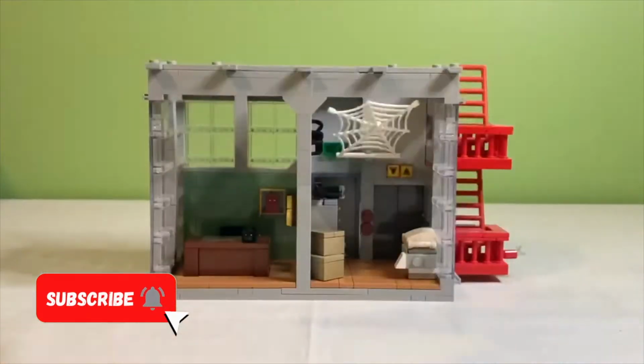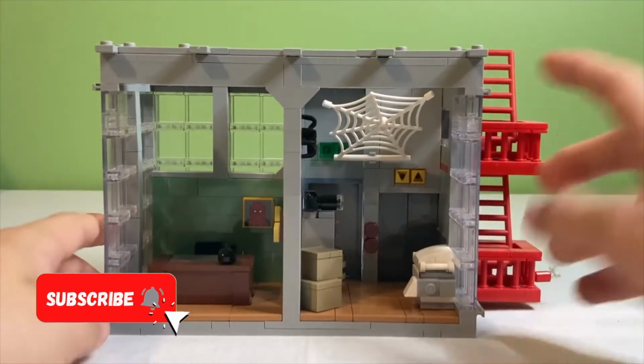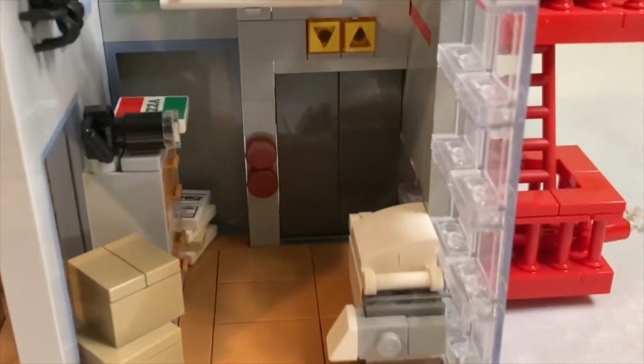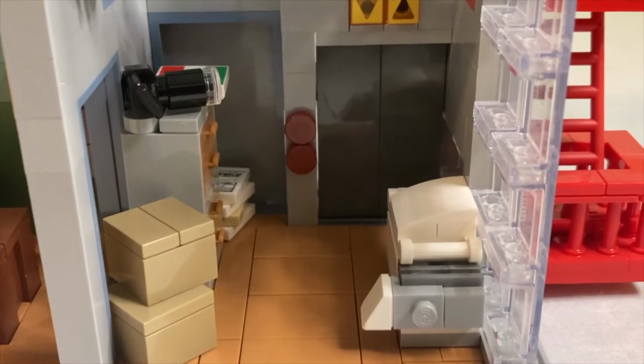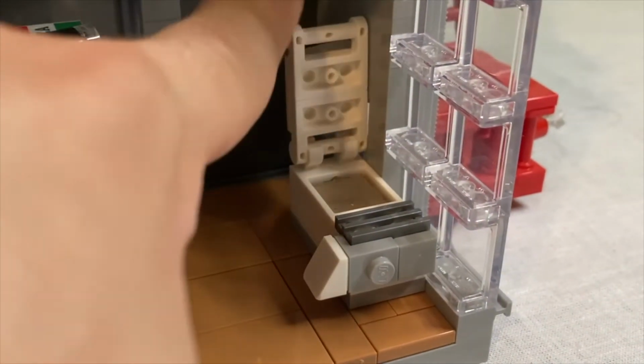Now taking a look at the interior, it's a pretty simple floor, but I really do like it. I like the dark tan color for the floors here. I think it works really nicely. And out here, there's that fake elevator again, as well as that emergency exit door I was talking about earlier. To the right here, there is a copier, and this is a really neat build. You are even able to open and close it. I think that's super awesome.